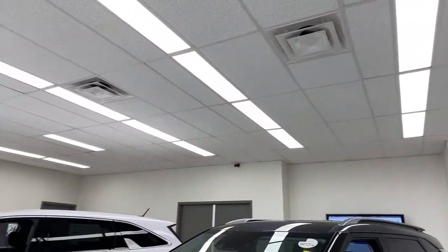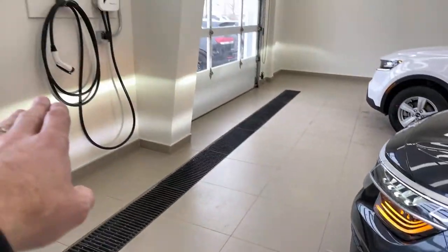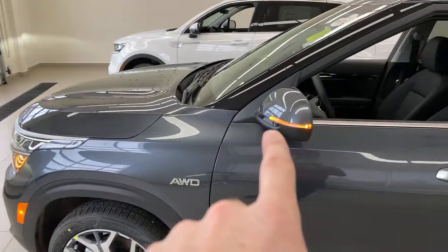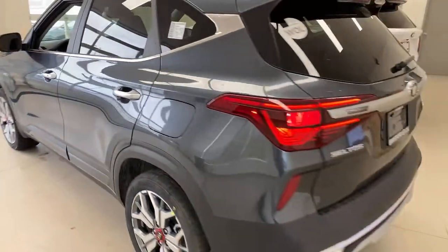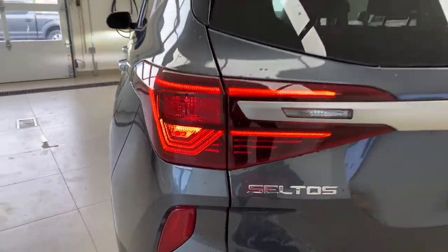Whoops, camera's doing its own thing here. Sorry guys, there we go. And again, you can see that sharp cutoff over there. Both these vehicles have signal lights in the mirrors, so they look basically like this on both vehicles. And we'll show you the rear lights here. Red tail lights on this one, but you have, again, nice sort of design pattern in the brake lights.